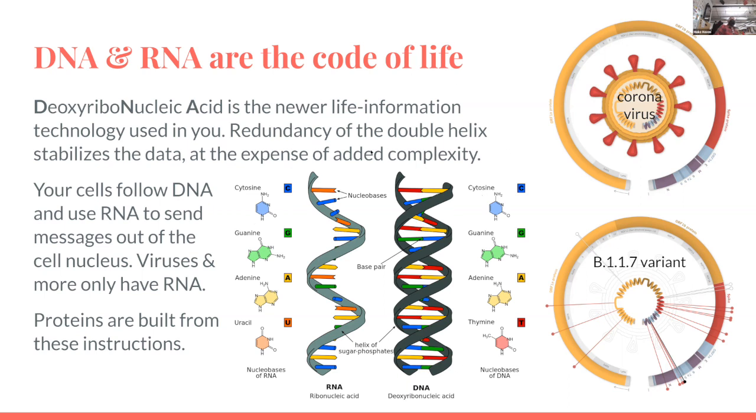But in any case, the DNA and RNA, that's the code of life. That's what we're going to take a deeper look at today.